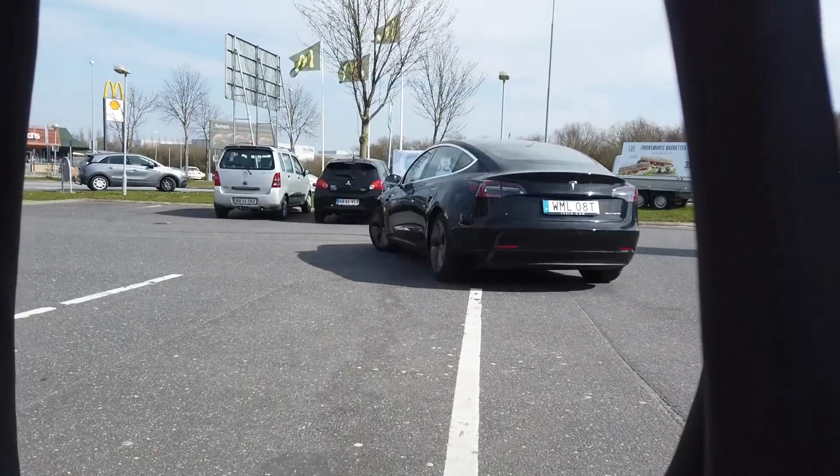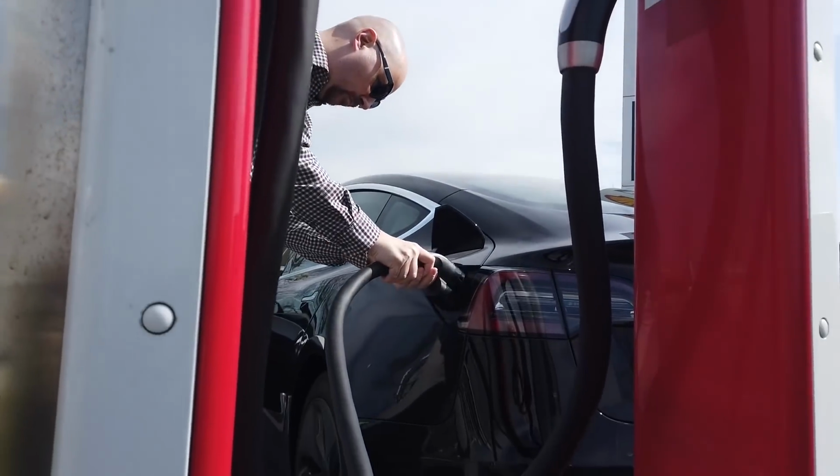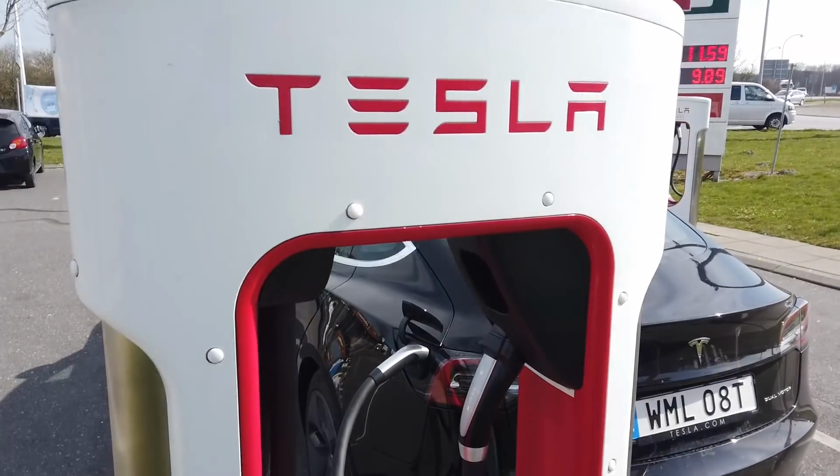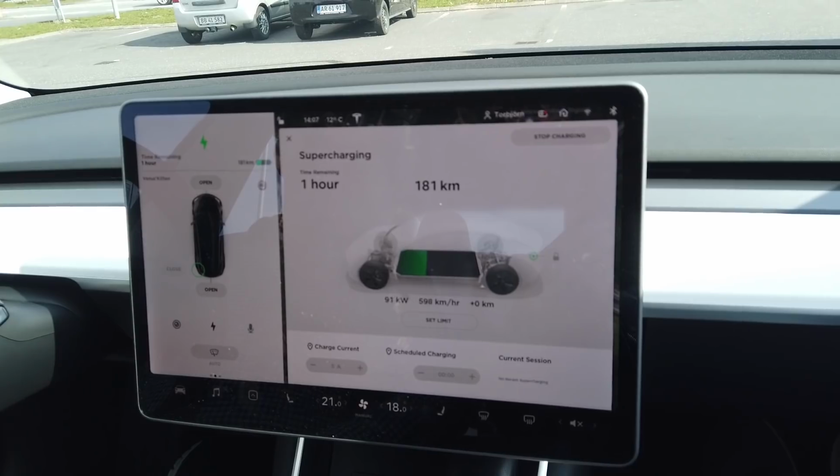So something just occurred to me as I was watching us plug in our Model 3, and that is, you plug in a Model 3 or a Model S or an X and you have this confidence that Tesla's charging network is gonna work.